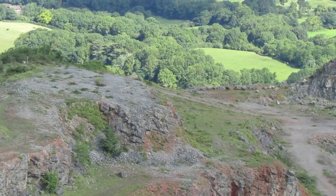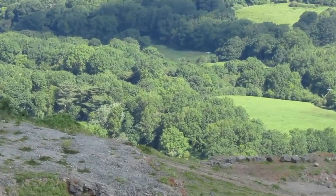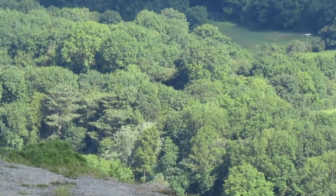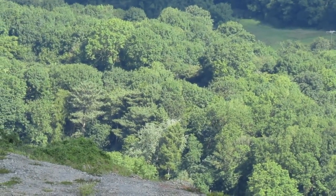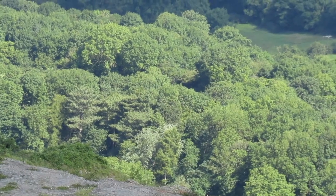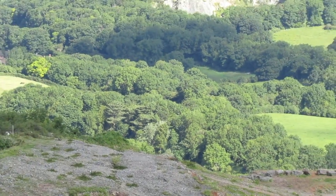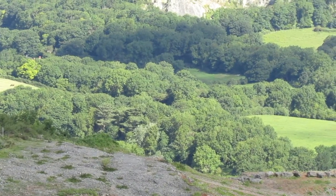Definitely in this area. I've just seen one take off over there, but I wasn't quick enough with the camera. It went into them trees there. Eaten alive here, like flies and stuff. I'm just going to hang around and see if I can catch another shot of one.